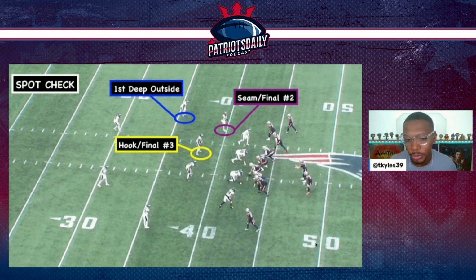Now, when I say final number 2, I mean that based on the releases. So as we saw in the other clips, Juju released behind Hunter Henry, which essentially made him the number 2 receiver. And then you're going to see the inside defender, Nakobe Dean, is going to take either the hook or the final number 3, so the 3rd receiver who releases into the route.